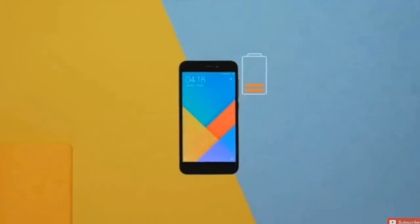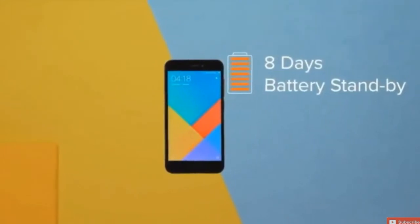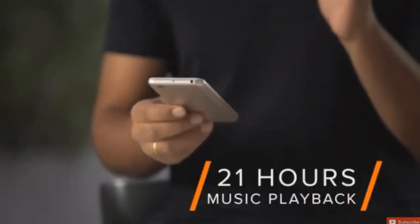Redmi 5A has a huge 3000 mAh battery, which will easily last for more than a day under regular usage conditions. The standby time on Redmi 5A is up to 8 days, and if you're listening to music continuously, it will last you more than 21 hours. If you're watching videos, it will last you up to 7 hours, which means you can watch both and Bahubali 2, and you will still be left with battery.